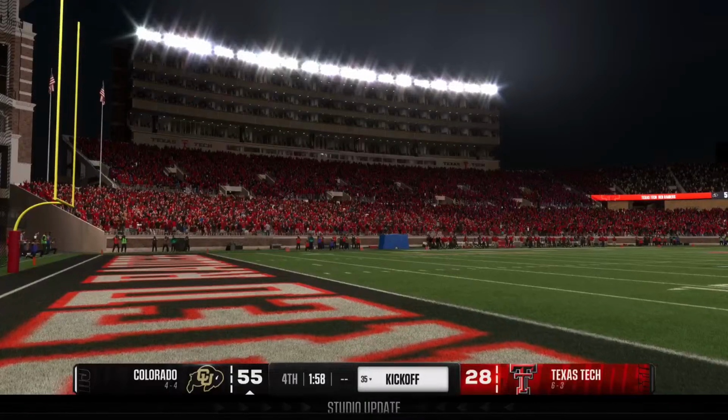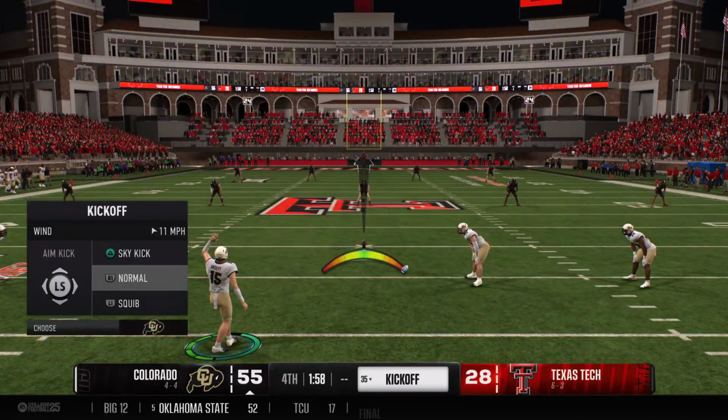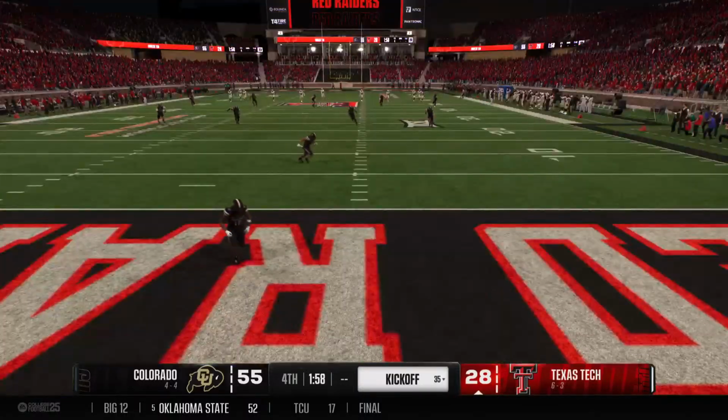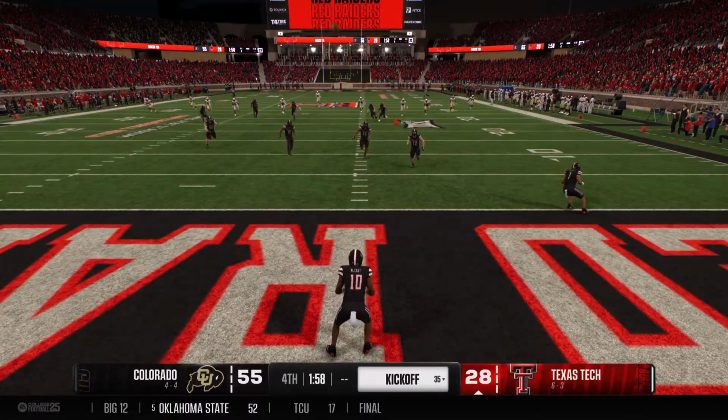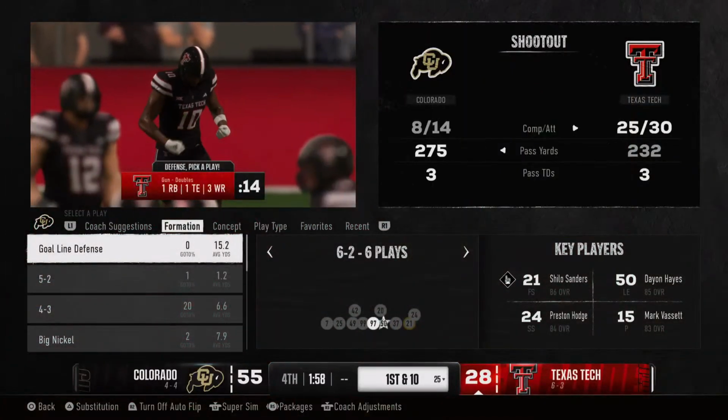And he doinks it off the left upright. A very efficient 5-play scoring drive. And it was capped off with the 8-yard run. And it'll come out to the 25. No attempt at a return.